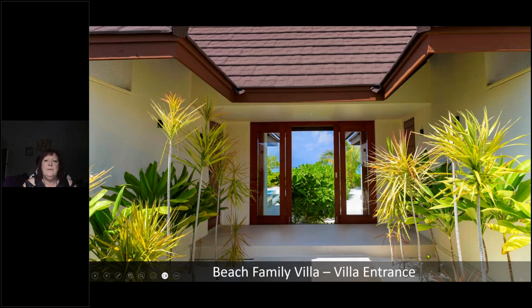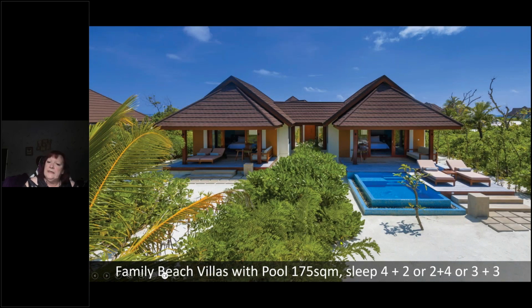So on the beach villa, you come in through your door. You have one bedroom one side, the other bedroom the other side. So at VARU, one thing that I would mention is that on the 2-bedroom beach family villas, you do have a little bit of open space across the 2. So for real tiny tots, I would make you aware first, just in case they didn't want them to be outside that bit by themselves. So the family beach villas, they sleep 4 adults and 2 children, or 2 plus 4, or 3 plus 3. So you can see here, one side's got the beautiful pool, you can see the bedroom there, and then you've got the other bedroom there, and this is the little front entrance, but of course there's a back entrance as well.